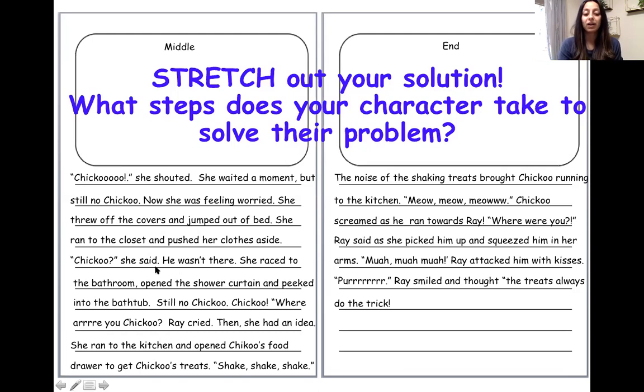We left off here. He wasn't there. She raced to the bathroom, opened the shower curtain, and peeked into the bathtub. Still no Chiku. Chiku, where are you, Chiku? Ray cried.